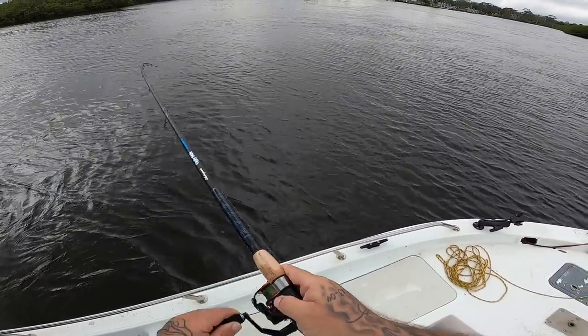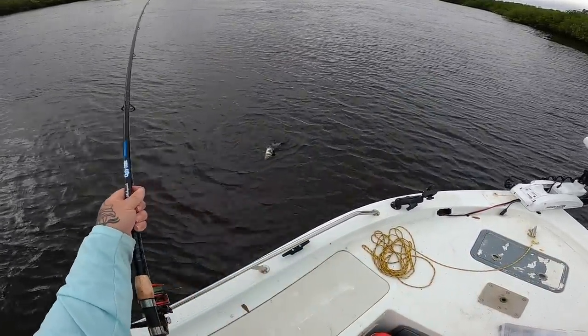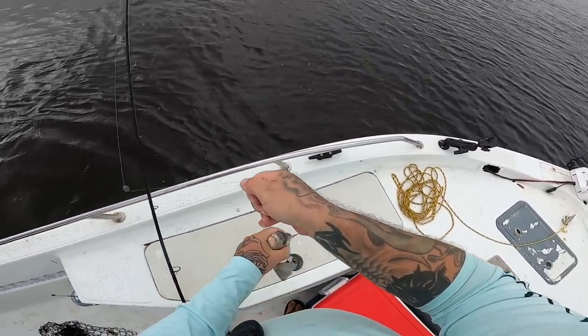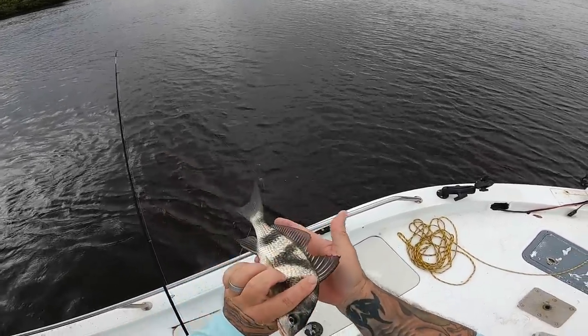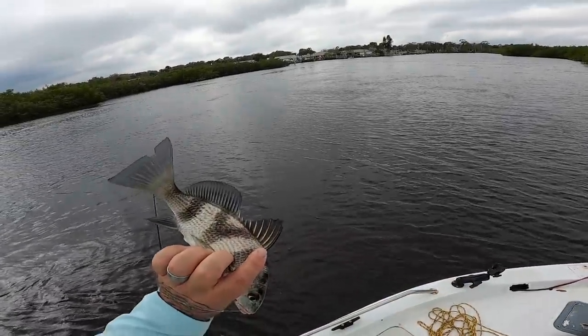Come on, be another whiting. I think it's gonna be a drum. What is it? Yep, another drum. We got the pattern on that one. That's pretty crazy. Yep, got a V on both sides. Little V there and a big V there. Pretty neat.